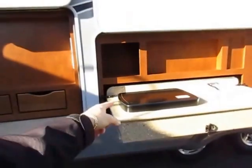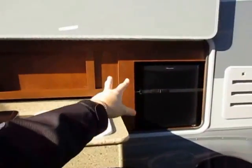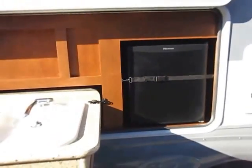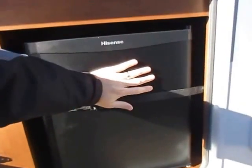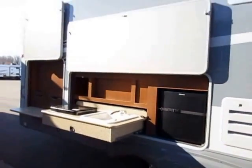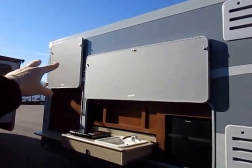That's sweet. A little outside cooktop here, and we do have, of course, Dad's medicine cabinet. I call her Linda. Just being weird.